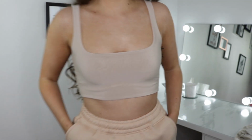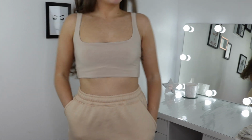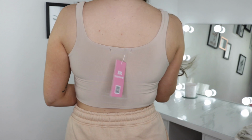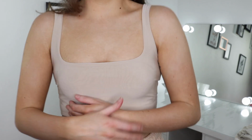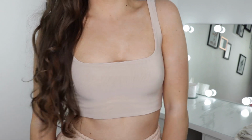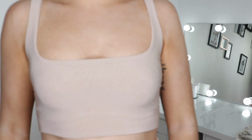I most probably won't pair it with these joggers just because the colours clash a little bit, and yeah, so that's what it looks like. Again, ignore my fake tan. I've got a strapless bra on with it and it doesn't seem to be see-through, which is great. Can't be dealing with see-through tops. But yeah, love it. Love the shade.